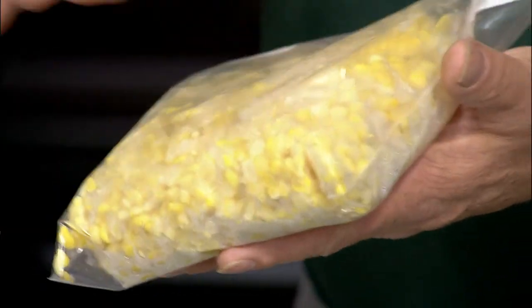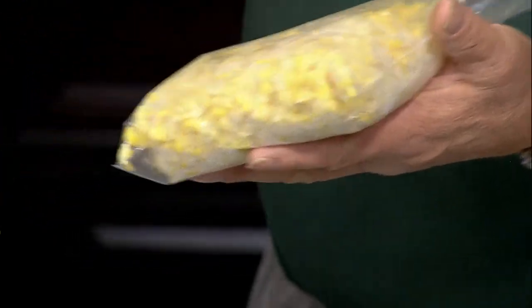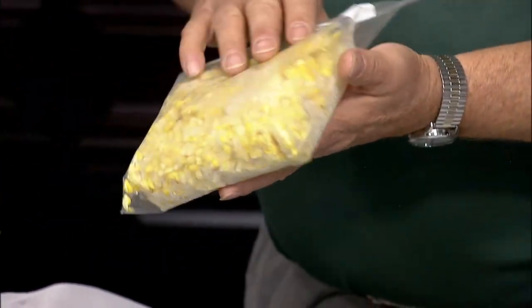What I like to do with things like this is actually freeze it on a cookie sheet first, so it doesn't all clump together. Oh, good thinking. And then put it in a bag so it's loose, and this is ready to go for eating this year. For most things that are kind of separate, like beans, you want to wash them, cut them up.